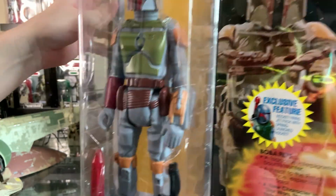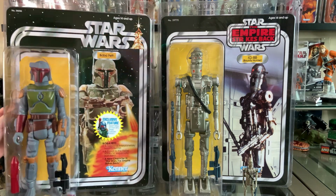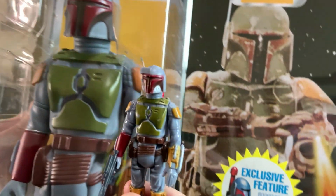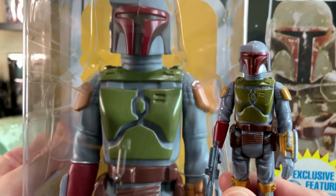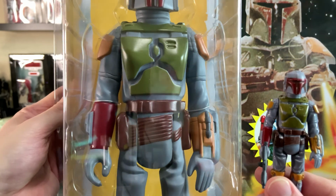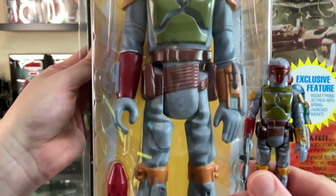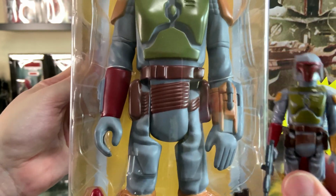All right, so what I'll do now, like I did with IG-88, is grab my vintage Kenner Boba Fett just to compare the two together. And as you can see, it is a very good match. Everything looks in place. Going back and forth here. Yep, everything is looking good.